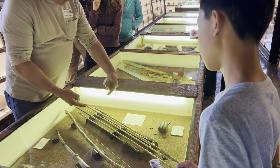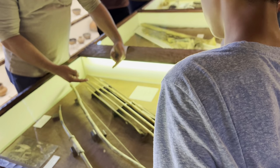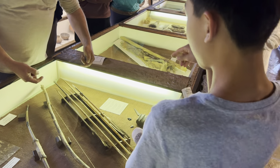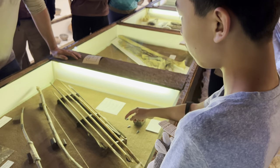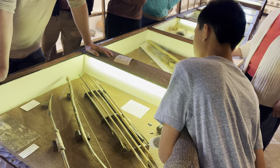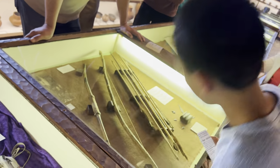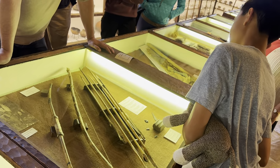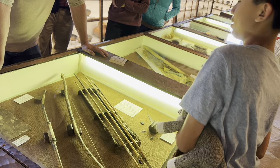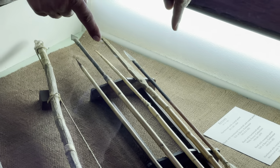It's the ones on the ends, here and here. Can you tell me the difference between those two? This one on the end and this one on the end. Is it the thing that the long bow is made out of? The shaft? No, the shafts are made of the same material. Well, what's the difference between the two? I can't tell. Okay, one of them is painted, right? Oh, okay. And also, arrow, and this is a war arrow.